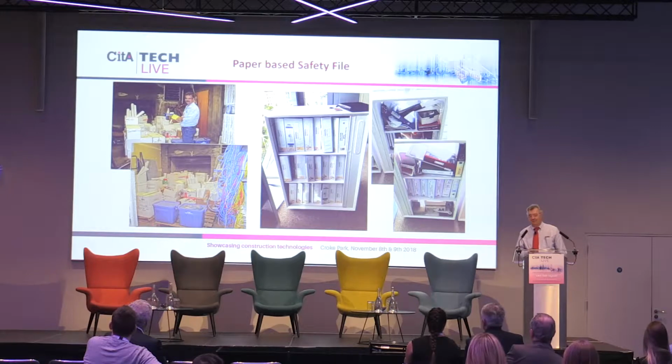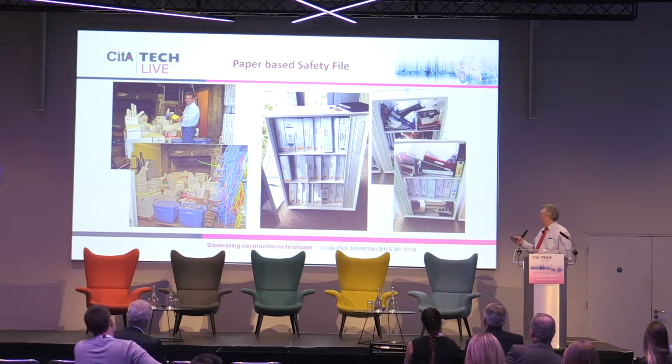Traditionally, the handover of documentation at the end of a construction project in the past has been a paper copy. Thankfully, we've gone away from the mess that's on, depending on which way you're looking, the left-hand side or the right-hand side of the screen over there. But we're still a long way from full, proper digital safety files in our view.